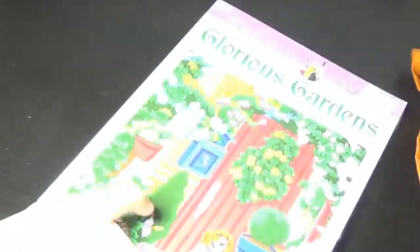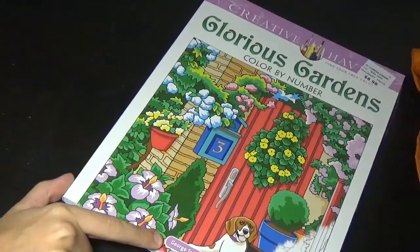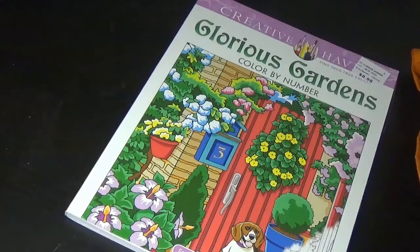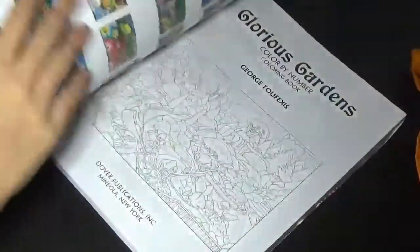And I've got some more color by number from Creative Haven. I just have one more, and it's Glorious Gardens, and this is by George Choufexis. His color by number books are a lot more difficult, and I don't color in them that much. I mean, it's a beautiful book.